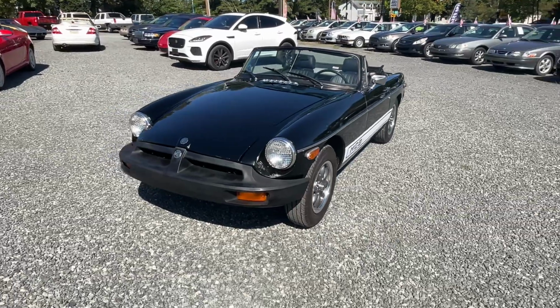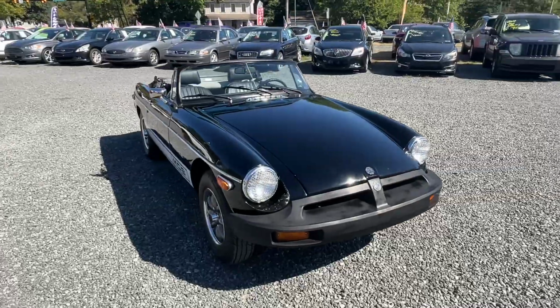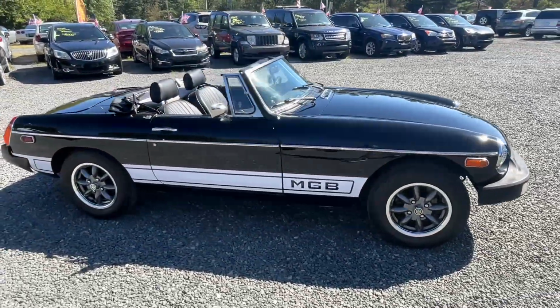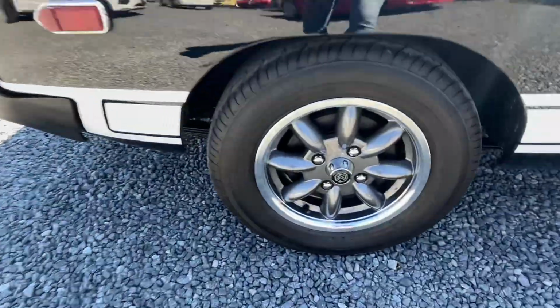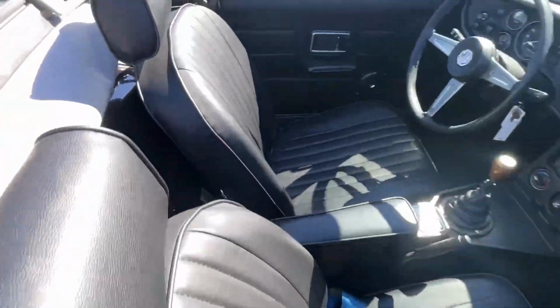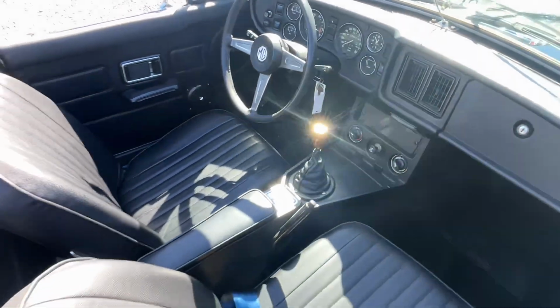This is a 1977 MG MGB 4-cylinder, 4-speed manual with 52,000 miles on it, and it's been nicely restored. Look at the wheels, beautiful wheels on here with nice brand new tires. Interior in excellent condition. You can see pictures of the top on my website.